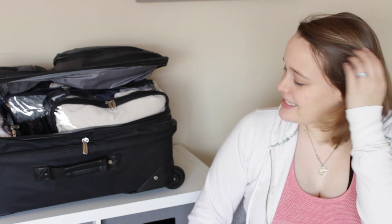I'm gonna be honest, I don't think I even went into my hospital diaper bag maybe twice, and my hospital bag I went in like a handful of times, and the majority of stuff I didn't even pull out. So this time around I am also using the packing cubes. You guys have seen this before.